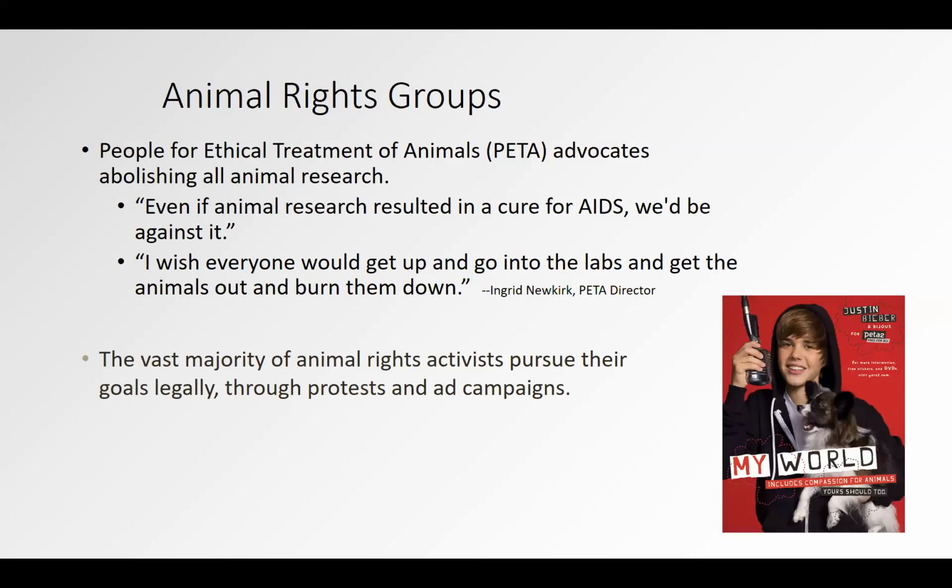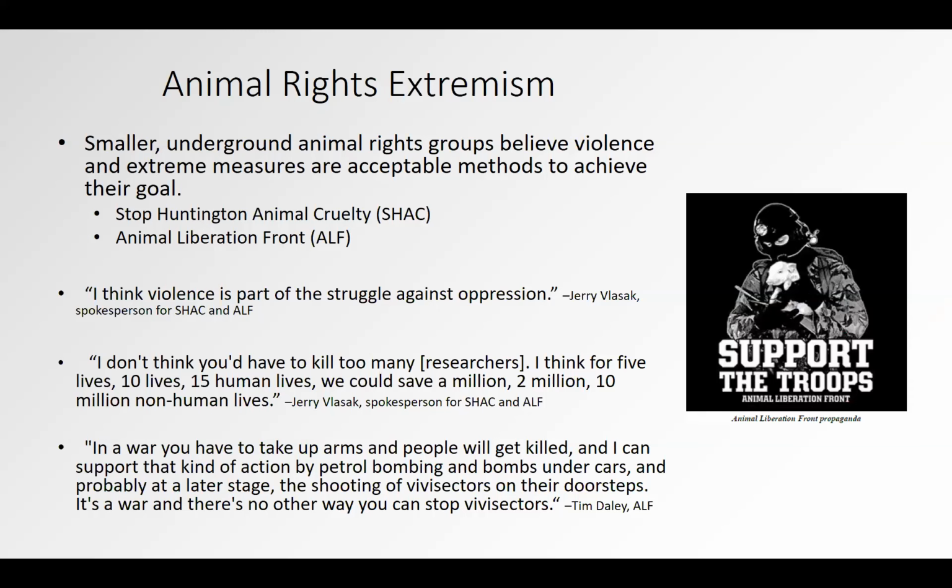Now, the majority of animal rights activists pursue their campaigns legally and peacefully through protests and advertising campaigns, and that is their legal right to do so. This is in contrast to animal rights extremist groups, which advocate violence and terrorism to achieve their goal. And the FBI does consider these groups to be domestic terrorist organizations. So examples of extremist groups include SHAC, Stop Huntington Animal Cruelty, and ALF, the Animal Liberation Front. The spokespersons for these groups have stated that they consider violence, including murder, to be necessary and justifiable when it comes to animal research and other uses of animals.